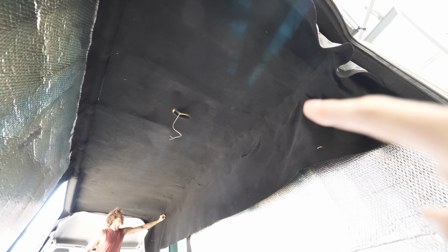So we've decided to cover this in carpet because it's actually going to be the lightest, quickest, easiest and probably best way to do it for this situation. We just need to trim the excess, make the edges look neat, and then that will be ready for getting slats on later down the line.